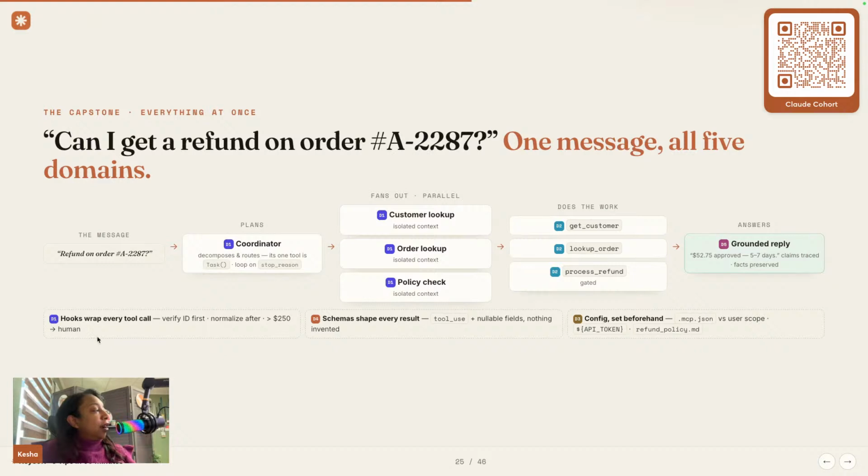And now look down here where it talks about hooks. Remember, I said the hook is a programmatic way to make sure something happens before something else happens. So in this case, process refund is gated. It's gated and protected by a hook. We don't want that process refund tool to be called unless the customer has been verified. And so we would put in place what's called a pre-tool use hook, and that's how we protect and gate this process refund.